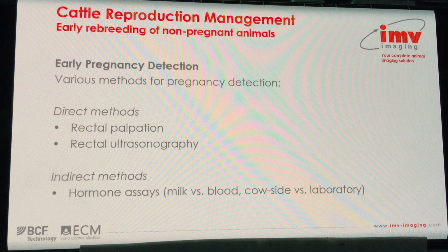So in cattle practice we have various methods of pregnancy detection open to us. Generally speaking, these can be broken down into direct methods and indirect methods. Direct methods rely on per rectum examination, and that can either be rectal palpation, manual palpation, or transrectal ultrasonography, which is clearly the focus of today's webinar. And then indirect methods are essentially hormone assays, and they can either be performed on milk samples or blood, and they can either be cow-side or laboratory based.